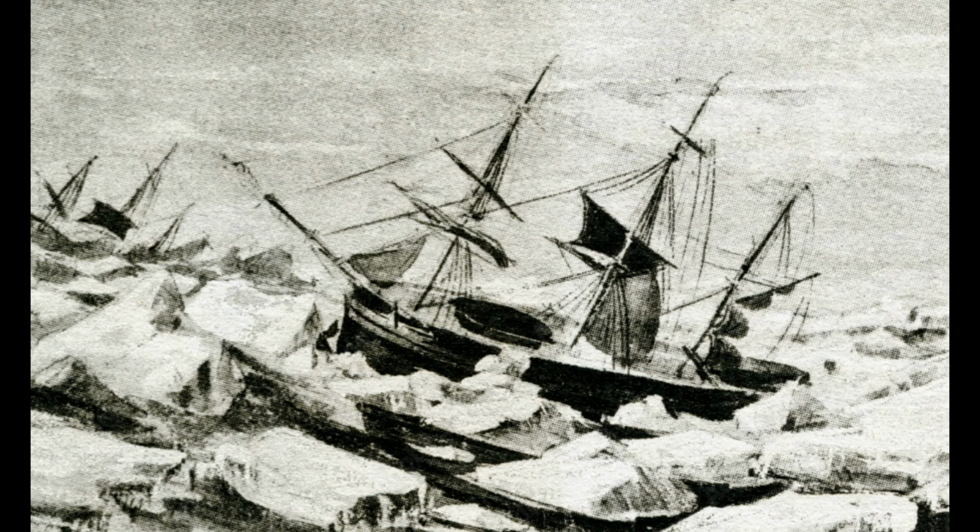But they never came back. And they were never found. And there were various rumours and theories as to what happened, but they were never found. But in 1851, some people saw a couple of masts sticking out of the ice up there in frozen Canada somewhere, and they wondered if these ships could be the Erebus and the Terror.